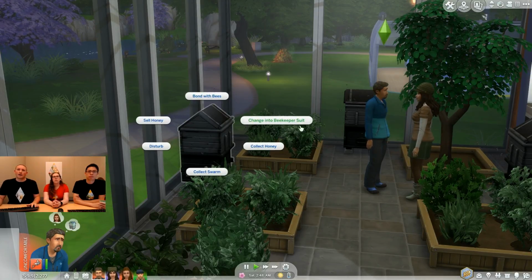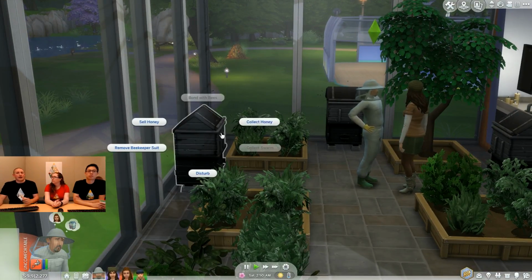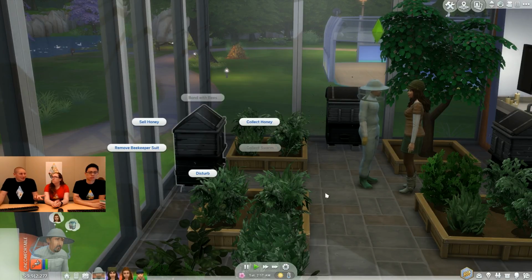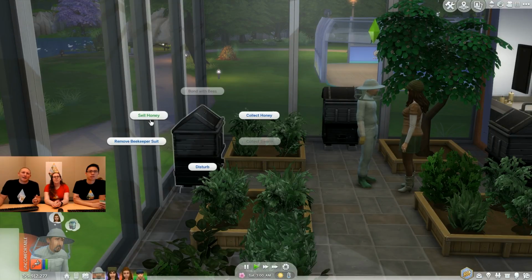We're gonna go ahead and change into the beekeeper suit. What the beekeeper suit does is it prevents you from bonding and collecting swarms, because these are more interactions you do because you've built a good relationship with them. So when you wear the outfit, the bees are like, what is this guy doing? He doesn't trust us. So they don't like that. But let's go ahead and remove it.